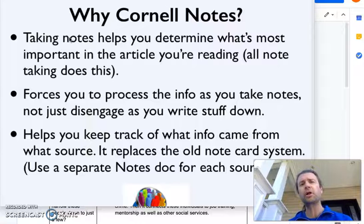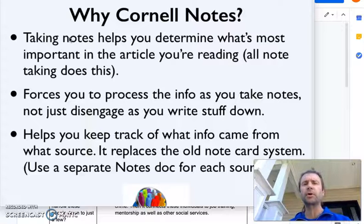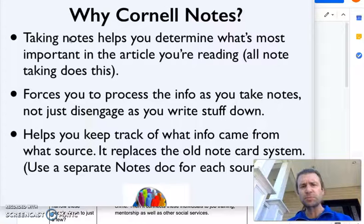So the Cornell method of note-taking is designed to help you actually attach the new information to something that you already know. Remember, the goal with the research paper is to write out of your head, to have what you're writing actually be the product of knowledge that you've acquired, as opposed to just being a patchwork of source material.